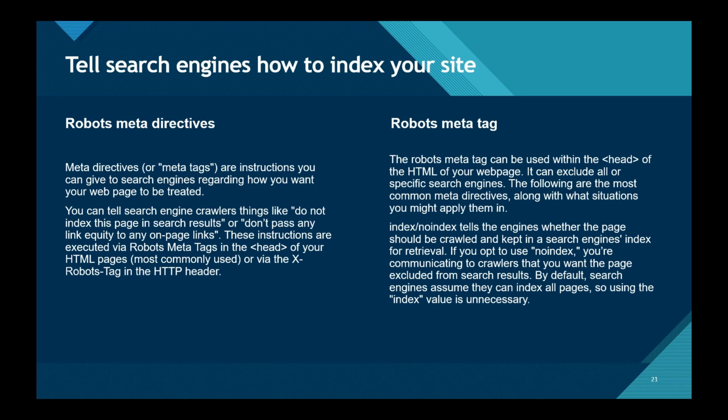Also, what is a robots meta tag? The robots meta tag can be used within the head tag of the HTML of your web page. It can exclude all or specific search engines. The following are the most common meta directives, along with what situations you might apply them in.